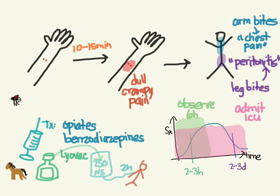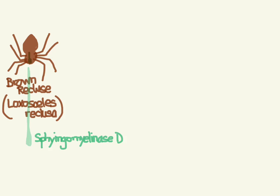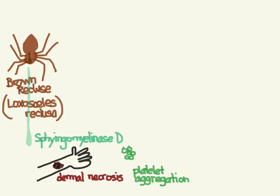Now let's move on to the brown recluse, also known as Loxosceles reclusa. And as the name indicates, this guy does not like being out and about. He's always hiding under rocks or in closets or in attics, and it's when he's disturbed that he might bite. And the main factor within the brown recluse's toxin is called sphingomyelinase D. And this can have several effects. First, at the area of the bite, it can cause a severe vasoconstriction, leading to dermal necrosis. And it can also cause platelet aggregation, and it may even cause a complement-related hemolysis.